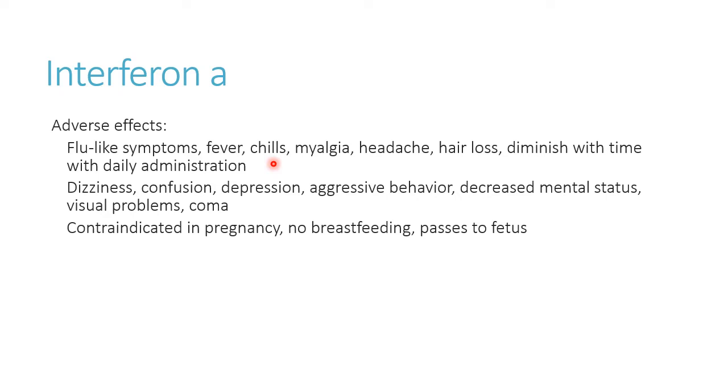Other interesting things here as well are the mood changes that happen here. And this is actually a big black box warning for interferon, is the fact that you can have these changes in mood. You can have aggressive behavior. This can include things like suicidal, homicidal ideations. So you want to be careful if a patient has pre-existing history of depression or anything like that, and kind of behavioral health issues where this may be exacerbated by the interferon. And again, this would be contraindicated in pregnancy. We don't want to give it to these patients because it can cross over to the fetus.